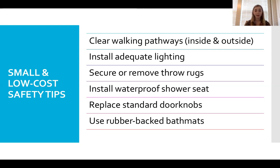Next, you want to install adequate lighting. And lighting can be negative on both spectrums. It can be too dim or it could be too bright. Both of these can affect your vision and affect your ability to stay safe. So make sure that the lighting that you have is natural, easy on the eyes, and allows you to see as best as you can.